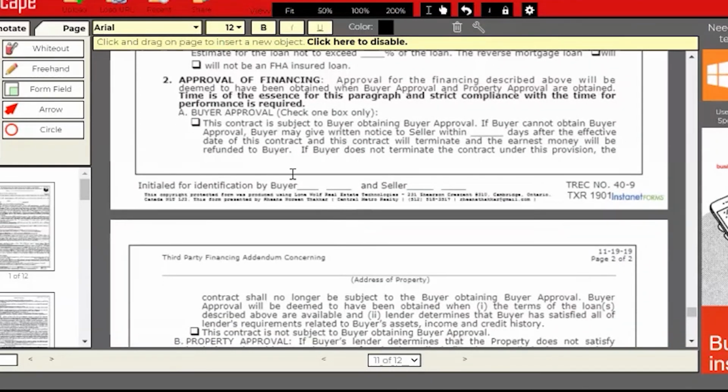approval of financing. So you want this contract is subject to, so you want to definitely go and check that box. And then again, the buyer wants more time and the seller wants less time. This usually ranges somewhere between 14 and 21 days, typically. Now that's all negotiable.